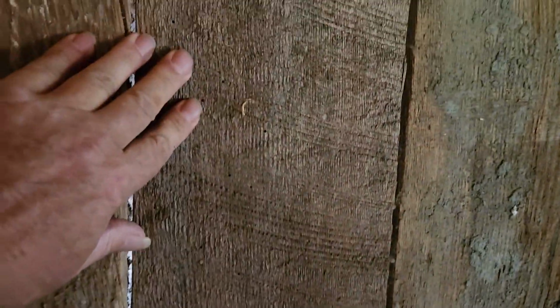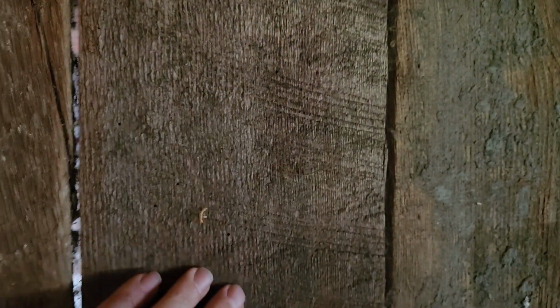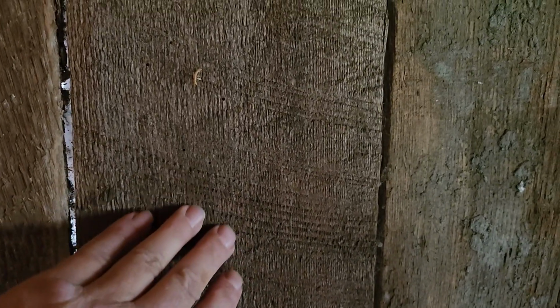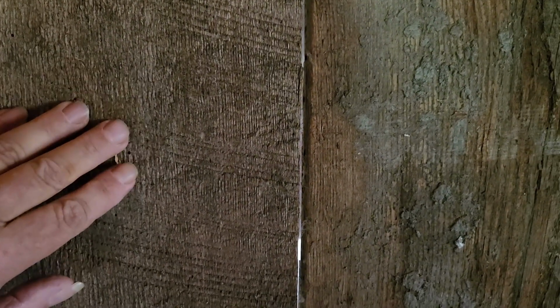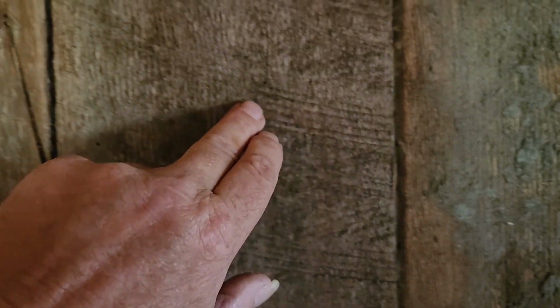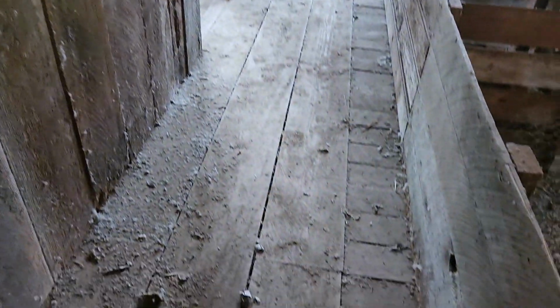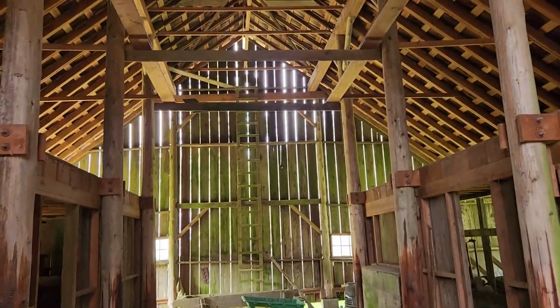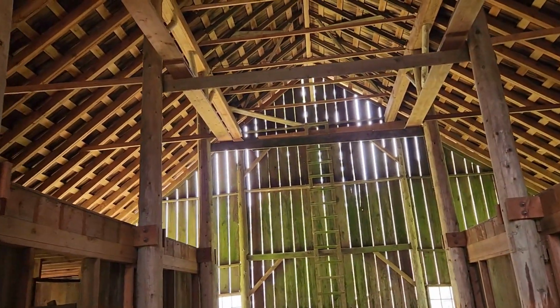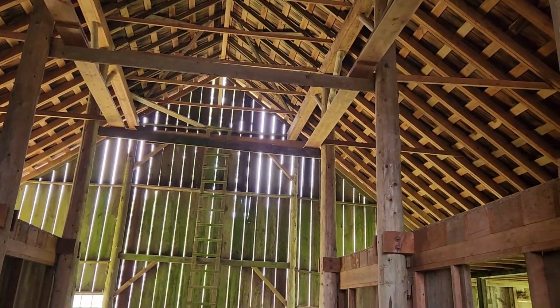So some of these boards are whitewashed and some of them aren't. I'm thinking when they remodeled the barn, restored it, these got stripped off and then they built up the wall and then they put them back up. So these whitewash boards might have faced the other direction. Just a guess. They did do a beautiful job.